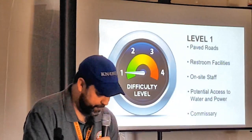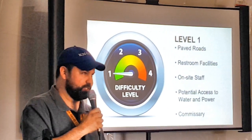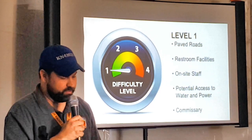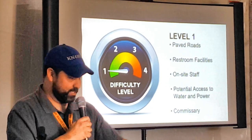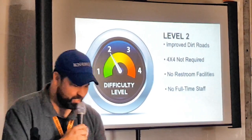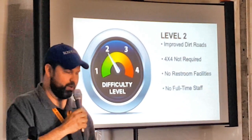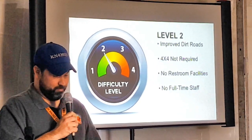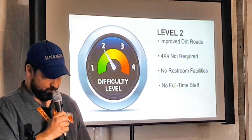Level one would be like most of your state parks: paved roads, good restroom facilities, on-site staff, a commissary. You could probably even plug into their electricity and not even have to have a battery. And level two would be most of your state forests. They're improved dirt roads. You don't need a 4x4. No restroom facilities. I mean, there are some, but you might not want to use them.